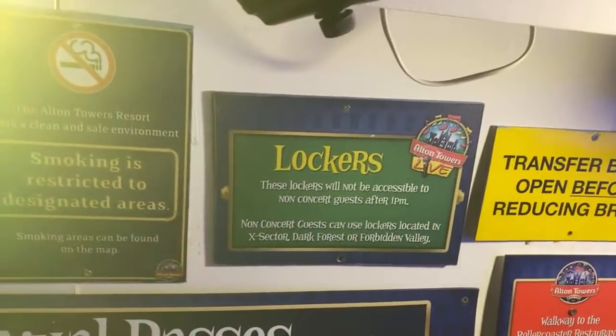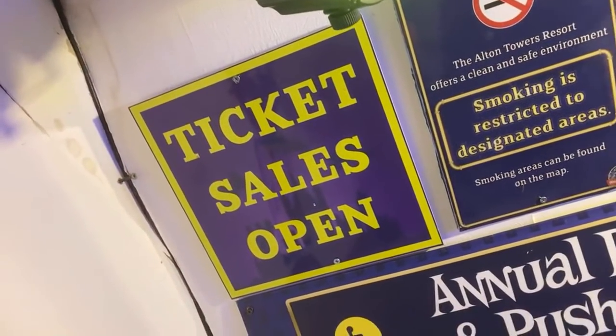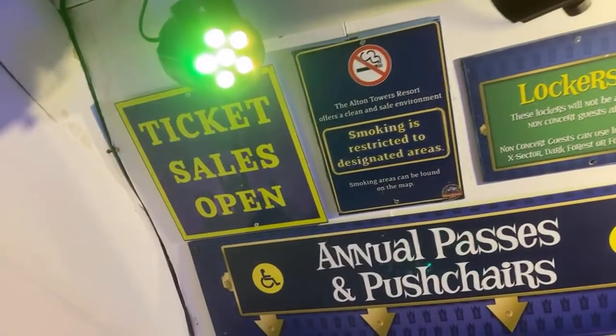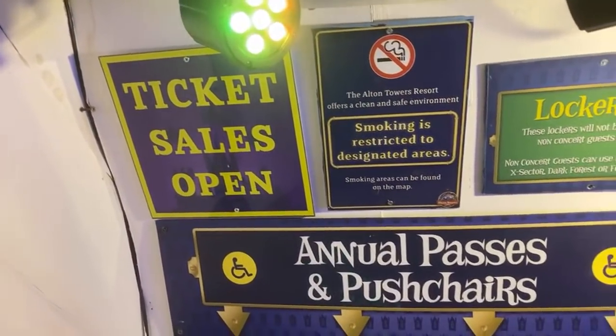A lockers sign, just at the top there, smoking sign. Ticket sales open, that's like a retro sign. So when the kiosks got demolished at Alton Towers and they completely redid the entrance area, that was one of the ones from up there. So yeah, I managed to get that.